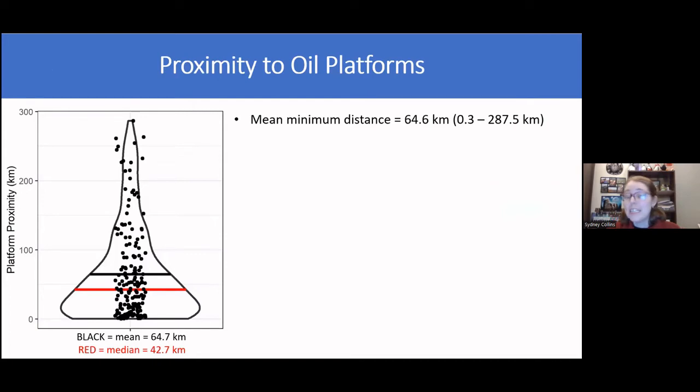So looking more into detail about their association with oil platforms now, we found that the mean minimum distance that a bird was from an oil platform was 64.6 kilometers. And now this might sound really far, but this was actually an extremely wide range. It ranged from just 0.3 kilometers to almost 300 kilometers away as the closest distance that they were to the oil platform on that trip. So there were some birds that practically flew right over top of the oil platform and some birds that were absolutely nowhere near it.